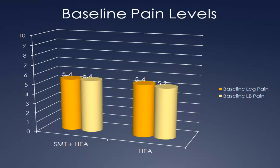Let's look at baseline pain levels to see the actual degree of change. Here we can see that on average, the leg pain was a mean of around 5.2 to 5.4.